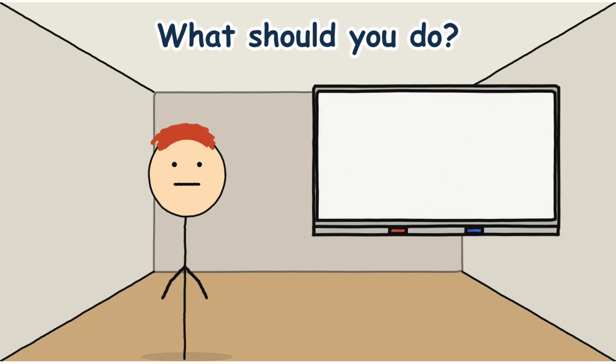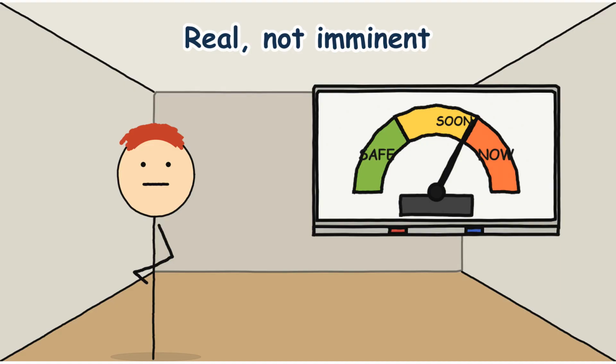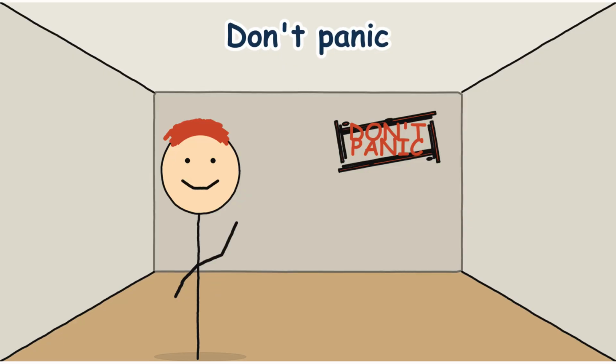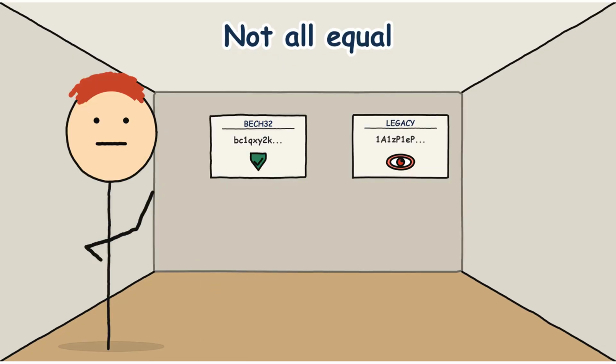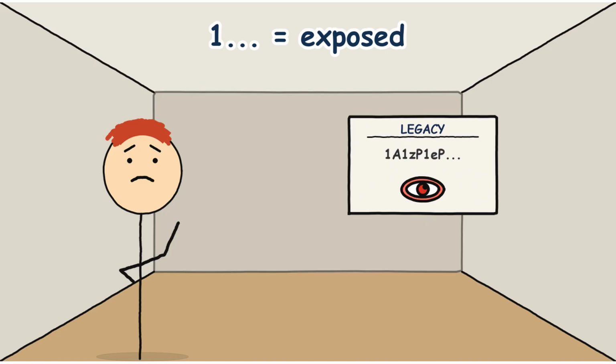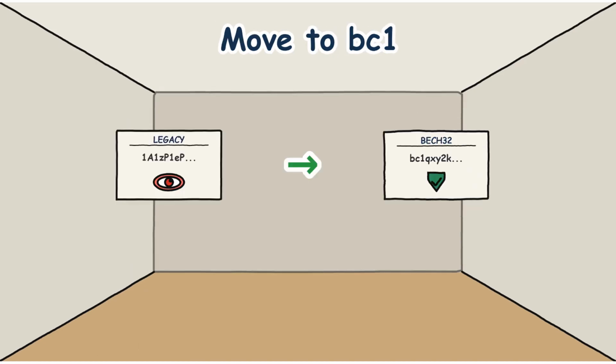So what should you actually do? The threat is real but not imminent. The gap between 156 qubits and millions is enormous. You don't need to sell tomorrow, but not all your crypto is equally at risk. If you use modern Bech32 addresses, the ones starting with BC1, and you never reuse them, your public key stays hidden until you spend. That's a harder attack. If you use old addresses starting with 1, or you've reused addresses, your public key is already visible. Move to a fresh Bech32 address and don't reuse it.